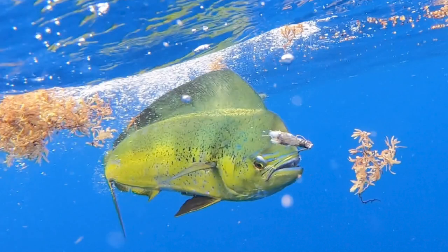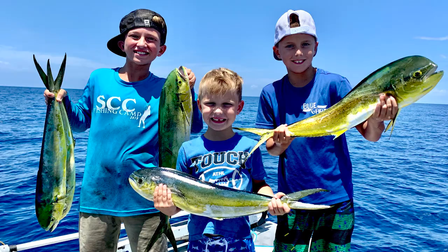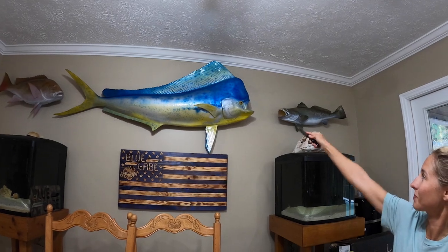I mean, I've seen them all different colors. A lot more green than blue, then a lot more blue than green. I've seen dolphins that are purely blue and white. And I'm like, is that a dolphin? But that one looks exactly like he did when we caught him. I like the yellow eye.